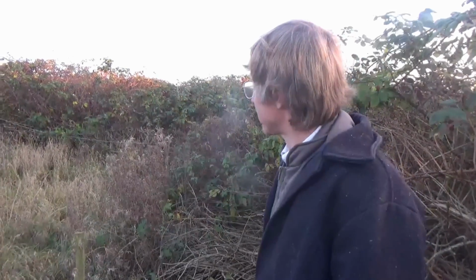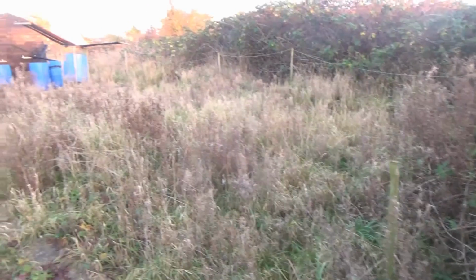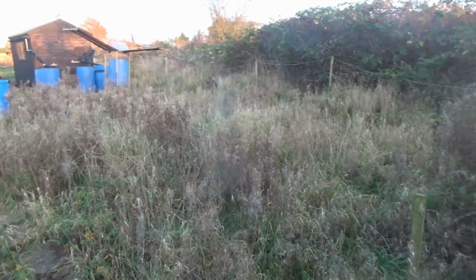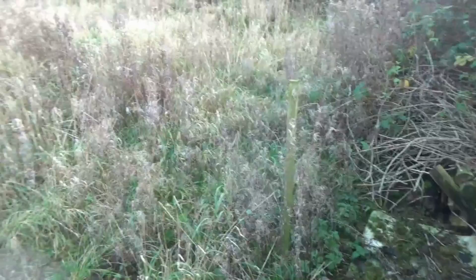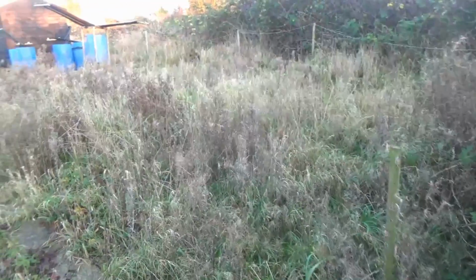Okay folks, we're up now on plot 1 of Nigel's, and I'm just wondering, Nigel, what's going on with this bit here? I don't think you ought to ask awkward questions like that. I've not quite got round to that yet. But I'm hoping to get some of that cleared next year. Right, okay. And what's going to go in there? Apple trees? Yeah, okay. Obviously.